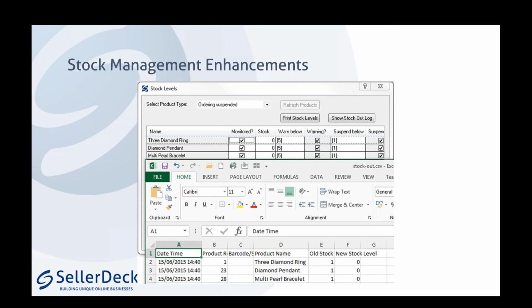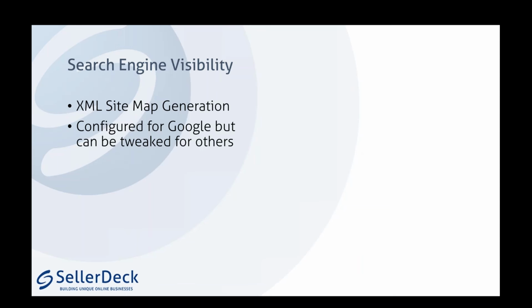So there's a lot of things there, which will really improve the day-to-day operation of keeping track of what you're selling.